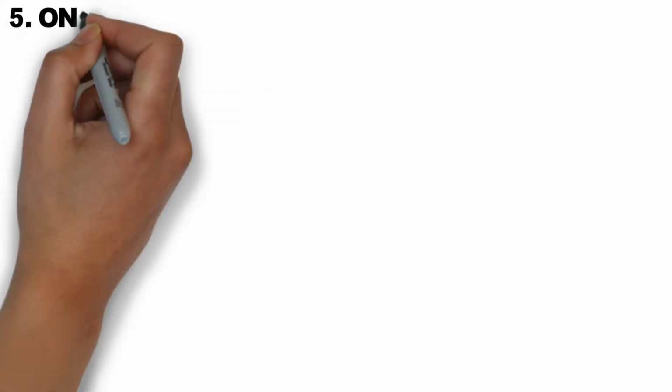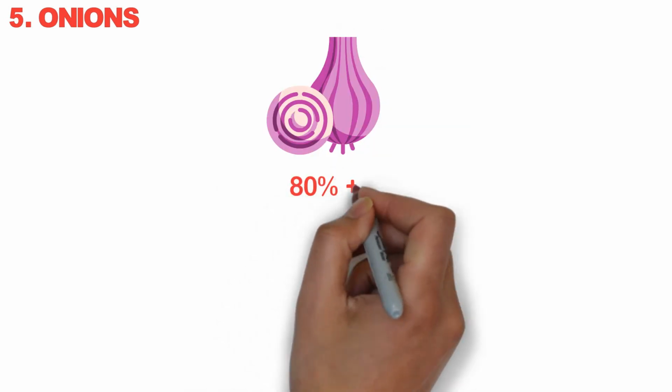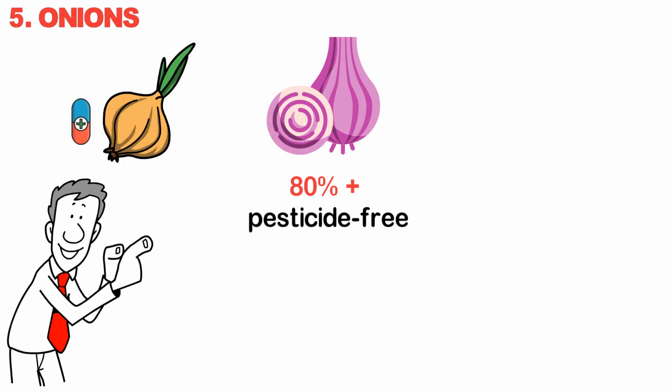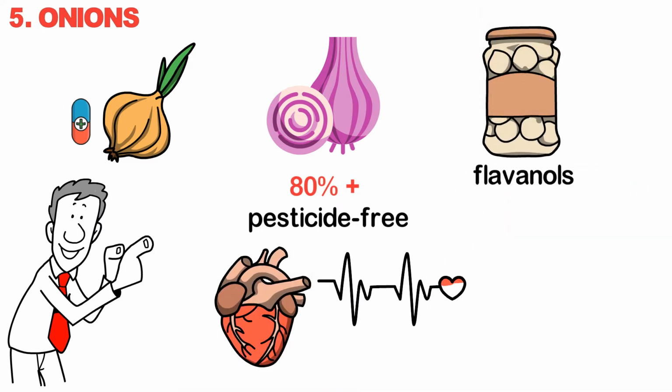Number 5. Onions. After removing the outer layers, more than 80% of onions sampled were pesticide-free. You can still choose organic onions for their numerous health benefits. For example, organic onions have larger quantities of flavonols, which promote heart health.